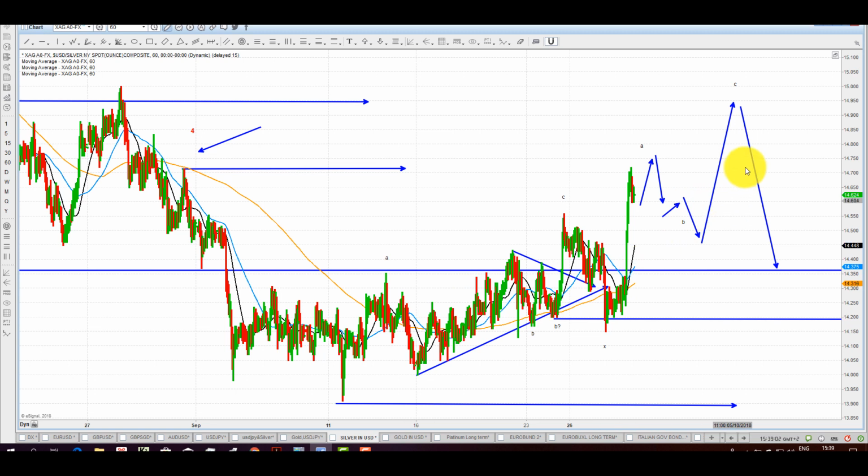So I really don't see any reason to celebrate the performance of silver at this point, apart from, yes, the potential that it might make it above 15.5, and then I have to have a rethink. At that point, I really have to take a step back and see maybe there is something here that I missed. Okay, but right now that is not the case.